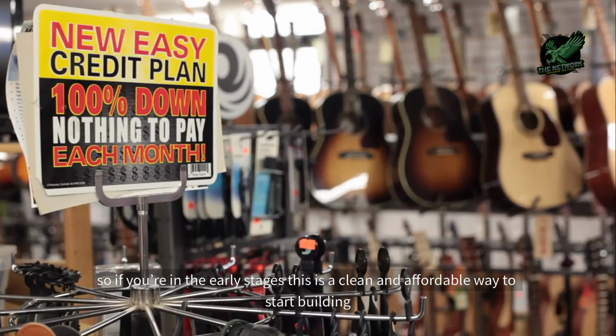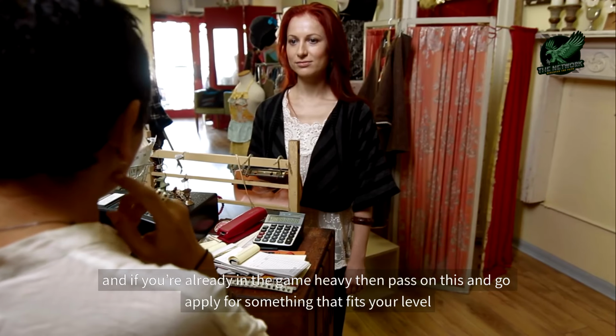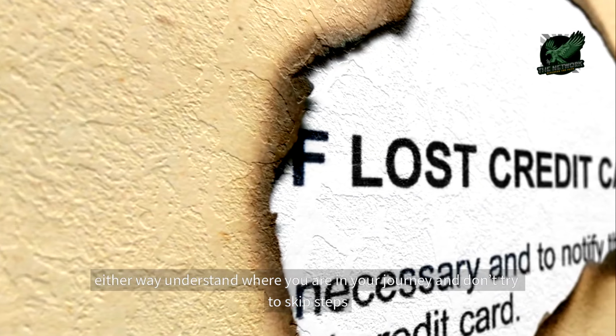So if you're in the early stages, this is a clean and affordable way to start building. And if you're already in the game heavy, then pass on this and go apply for something that fits your level. Either way, understand where you are in your journey and don't try to skip steps.